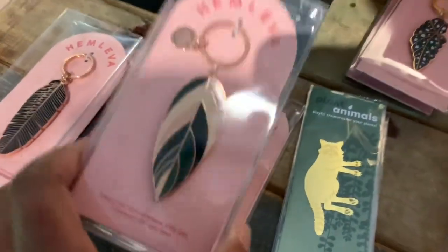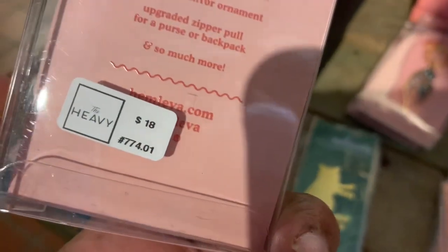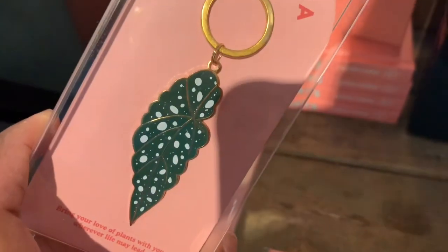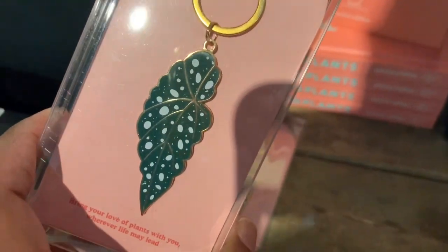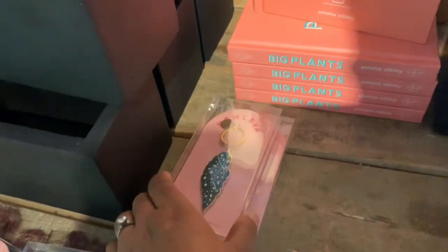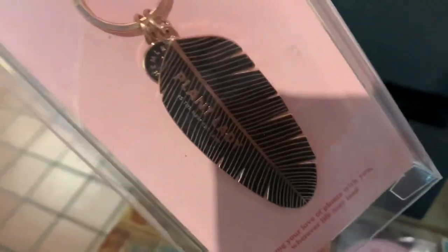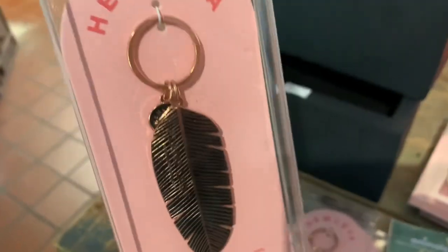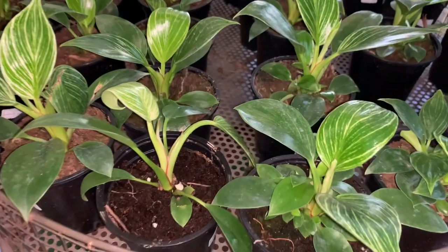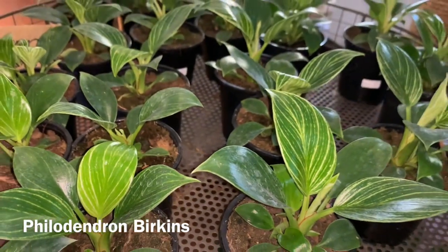They also had these plant keychains for $18. I think this one's a Stromanthe Trio Star. Here they had some baby philodendron birkins for $12.